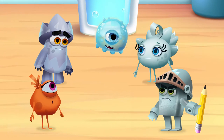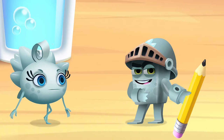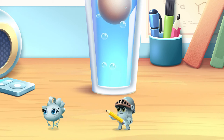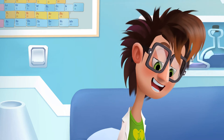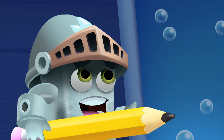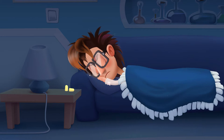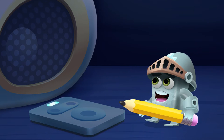How about we take turns watching the spaceship? Dibs, I go first. I don't trust that spy. I'm going to watch him like a hawk. Just don't damage the sculpture. I'm not scared.